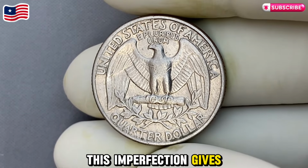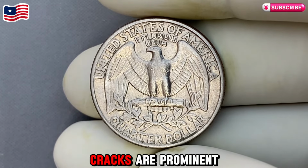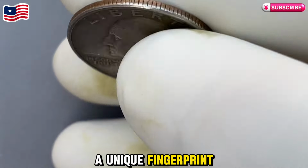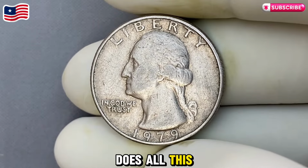This imperfection gives the coin character and rarity, especially when the cracks are prominent and the coin remains in great condition. It's like having a coin with a unique fingerprint from the minting process. So what does all this mean in terms of value?